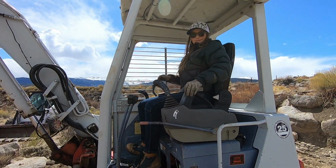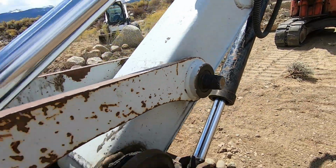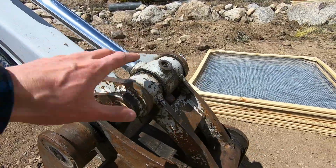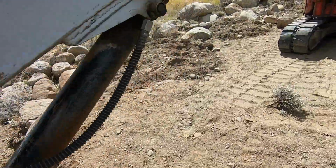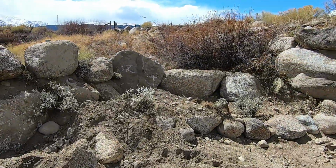Darn it. Well, shoot, it looks like the nut came off of this pin on the bucket thumb here. And as you can see right here, there should be one of these big old lock nuts. Now we don't want this pin to fall out because we could bend the rod and the rest of the contraption for the bucket and the thumb here. So we're gonna have to try to see if we can find that nut. This nut's gonna be hard to find, but it's gonna be somewhere back here.